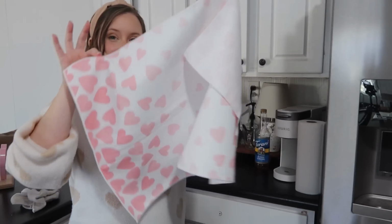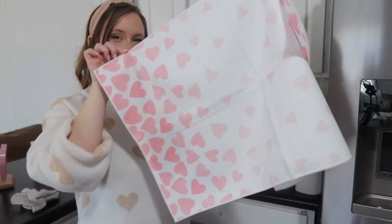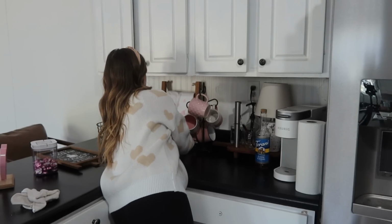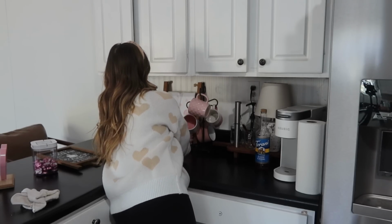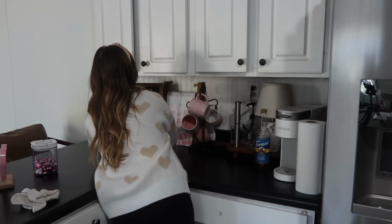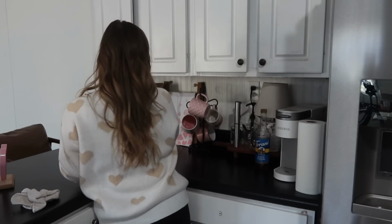This is one of the things that I got. I got a set of dish towels from Temu. I'm just going to change out the towel that's on my ladder, and actually that was a pillowcase that I had on there before, so I'm just going to take that off and then hang up this new heart towel.